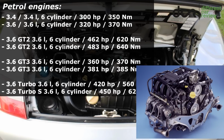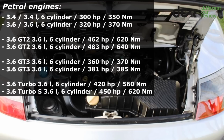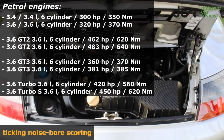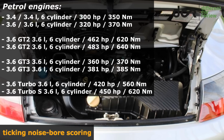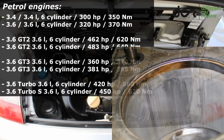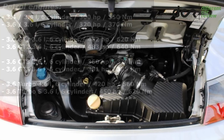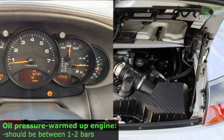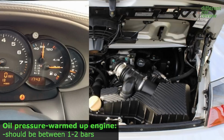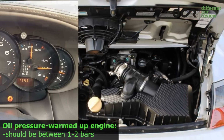There can be also a problem with the cracked cylinder heads and with coolant mixing with oil. However, these problems are quite rare, but they can happen. The engine should not make a ticking noise, which can be the sign of bore scoring. Another problem can be with the RMS seal, so there is often an oil leak where the gearbox meets the engine. Also, when the car is warmed up, then the oil pressure has to be between 1 and 2 bars on idle. There is an oil pressure gauge on the instrument cluster, so you can check this easily.